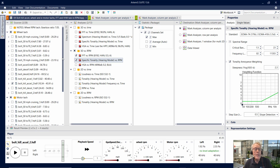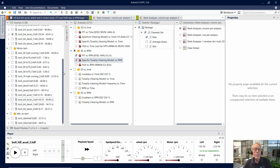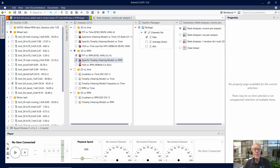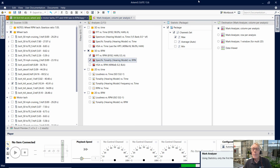one of the files. I think I'll do the first one, so that we have the wheel RPM, and we will take it again. That's this one, with the tonal annoyance on. Now let me turn the tonal annoyance off and recalculate, and you'll notice the difference. Hide the properties.